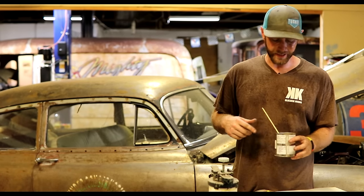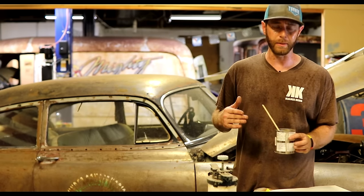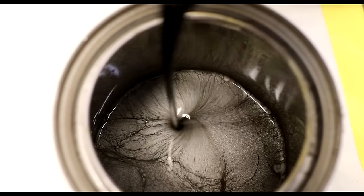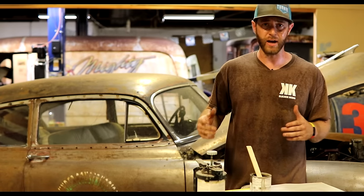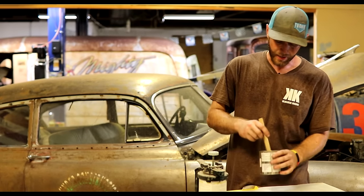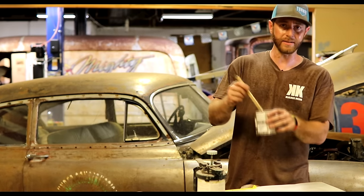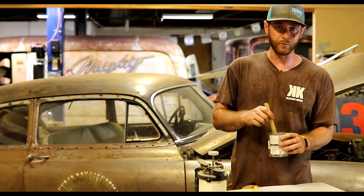I've got this color here. It's getting real close. I'm just going to add a little black toner to it just to darken it a little bit more. When you're adding toner, you want to be real careful to add just a little bit at a time, because the color can change drastically just like that. So I'll add a little bit of toner to it, stir it up, do a little test on it, see how it looks, and maybe do a spray out card. But I really think that we're getting really close with this color right here.